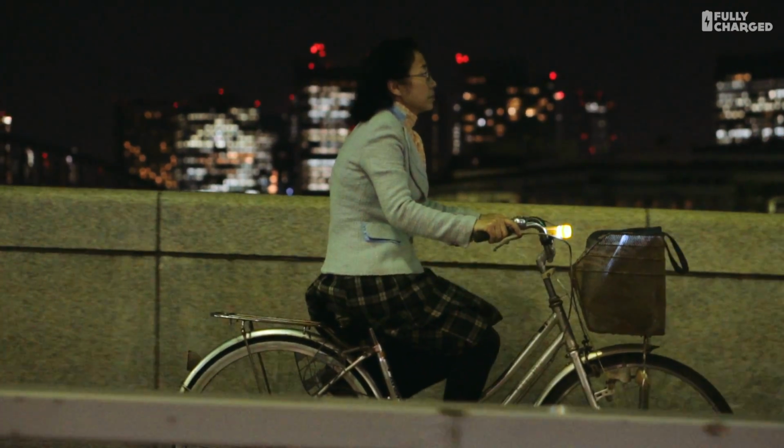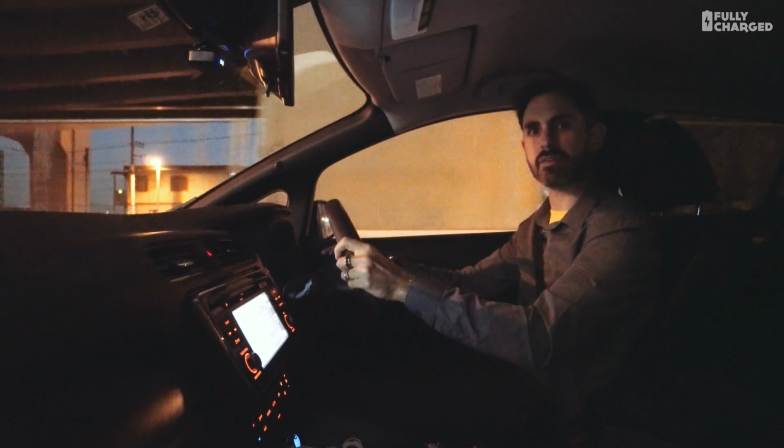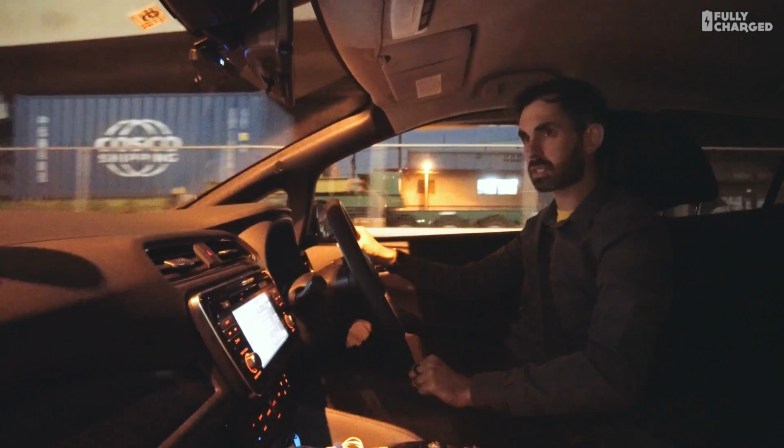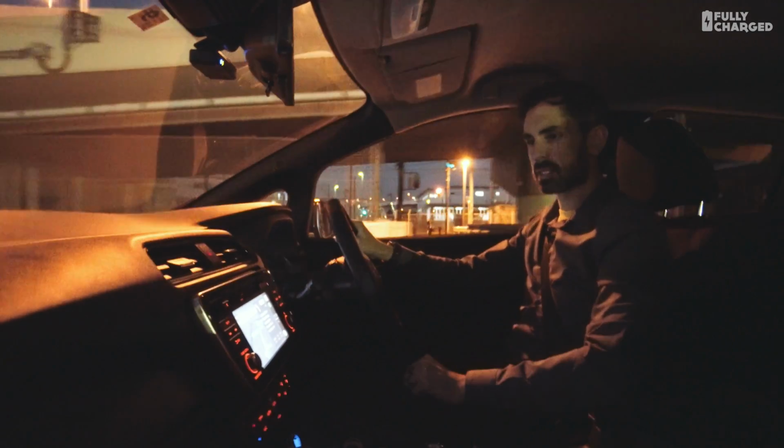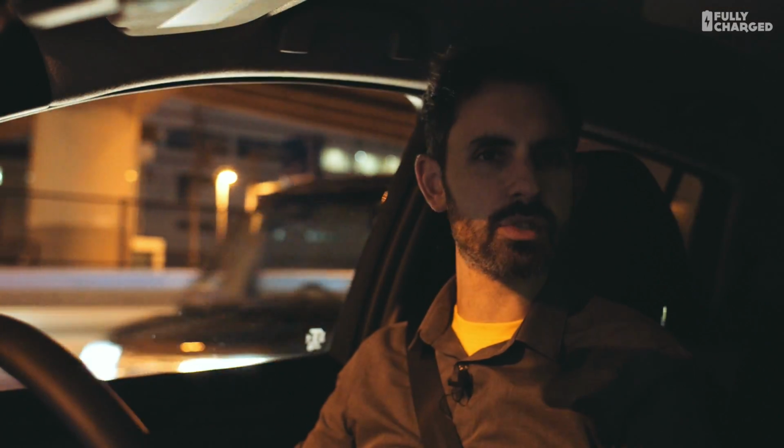The sun is almost entirely set in Yokohama, and I've got slightly lost around the docking area. Some conventional navigation, and I'm hopefully going to find my way back to Nissan HQ because they need this car back in 8 minutes. But yeah, I have to say I'm warming to this car more and more. I never doubted the way it drove. I like the way it drives.